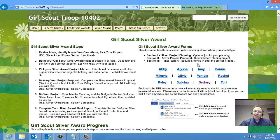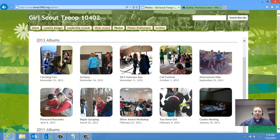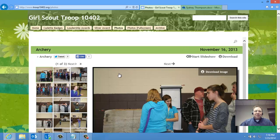And then finally, just for fun, I put a section up with troop photos on it. So I've got pictures going all the way back to 2005. And as I have time, I will post pictures from our different events up here. So if you want to go in, like, here's our troop archery thing, you can go in and look and see the stuff that we did. I still have to get some of you out there to do that, because that was really fun. If you want to have fun after today, go check out the troop photos. There's a whole bunch of them up there.